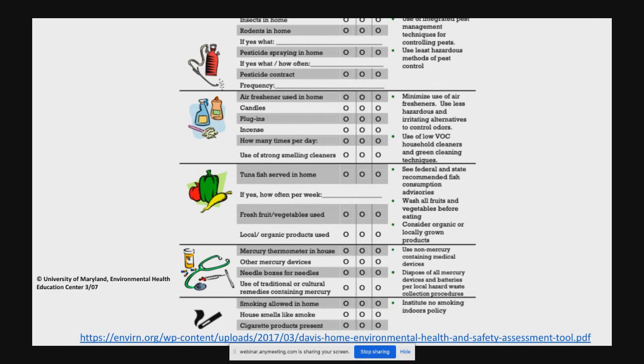Food, fish, Laura talked about, and definitely the screen overall for food, and also organophosphates on fruits and vegetables. If someone doesn't use a high number of organic fruits and vegetables, or they are not available or affordable where they live, then certainly that can also be a risk. Mercury thermometers, which we rarely have these days, and the mercury is more in food sources, as Laura mentioned. And then tobacco smoke, and often we do screen for that across settings. Next slide.